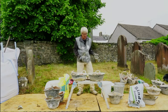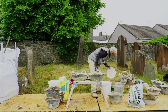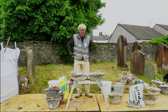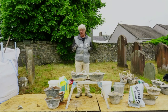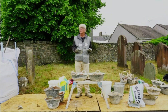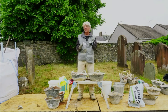So as I say, this material desperately wants its water back, and once we give it that water, it's going to get hot by exothermic reaction and slake. But the volumes of water that we slake with are critical to the outcome and to the performance. And so as I say, we were mixing one slaked lime to three.